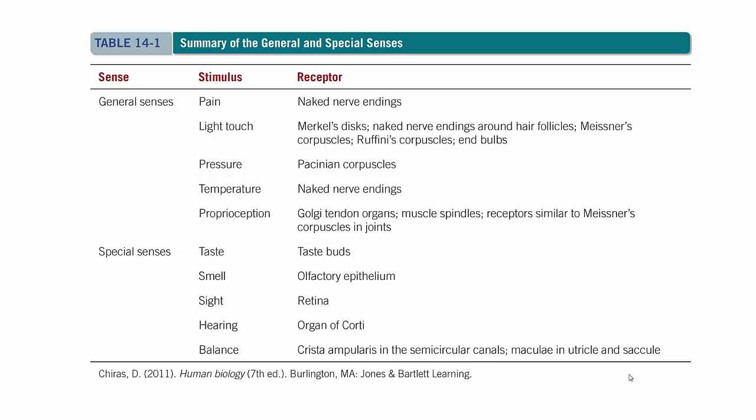Special senses: taste is your taste buds. Smell is the olfactory cells. Sight is your retina, and your retina contains the rods and cones. Hearing is the organ of Corti, and balance is going to be the semicircular canals as well as the utricle and the saccule. Semicircular canals are more for dynamic movements, like moving your head, knowing where your body position is while you're moving. The utricle and the saccule are more for static position, where you're mostly just sitting up straight.